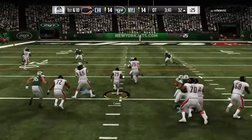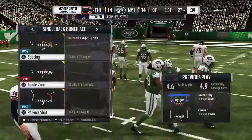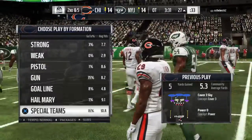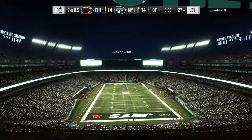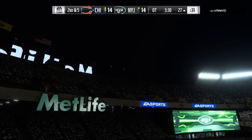They'll run it now out of the gun. And he's going to fight his way forward here for a modest gain. 5 yards on the carry. Good pickup on 1st down. I call that play a success. A nice inside run sets up a very manageable 2nd down. A very solid gain on that play.